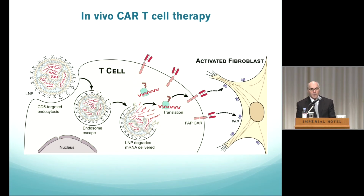So we went to a model of fibrosis. Our idea was that we would take a lipid nanoparticle that had a CAR mRNA in it, an mRNA that makes a CAR molecule. We'd target the lipid nanoparticle to T cells. They would be taken up by the T cells. The RNA would escape, be translated by the ribosomes, and put CAR molecules on the surface of the T cell in vivo after injection. The CARs recognize activated fibroblasts and kill the fibroblasts to reduce fibrosis.